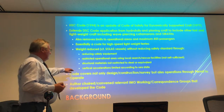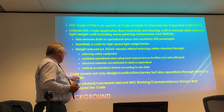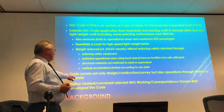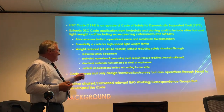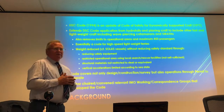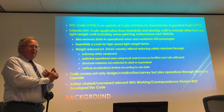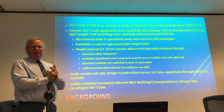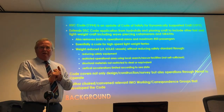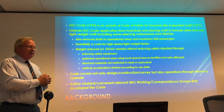So this operational limitation here carries through into what we call a permit to operate. When a vessel is certified under the HSC code, it is certified with two documents rather than one. There's a certificate of survey for high-speed craft, and there's a permit to operate for high-speed craft, and it includes the operational limitations as well.